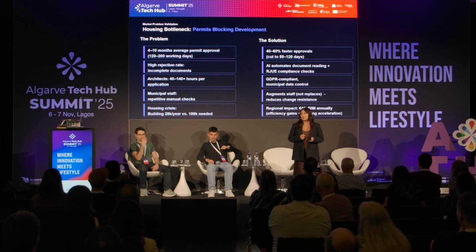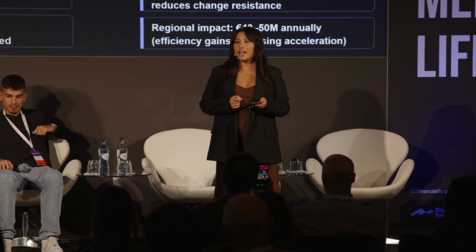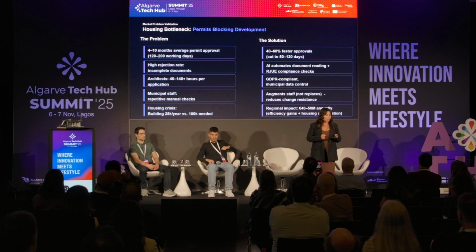Permitting today is slow, manual, and error-prone. Applications take 4 to 12 months. Architects take 40 to 140 hours assembling documents. And municipal staff repeat the same checks over and over. The result is delayed projects, stalled housing supply, and rising costs.